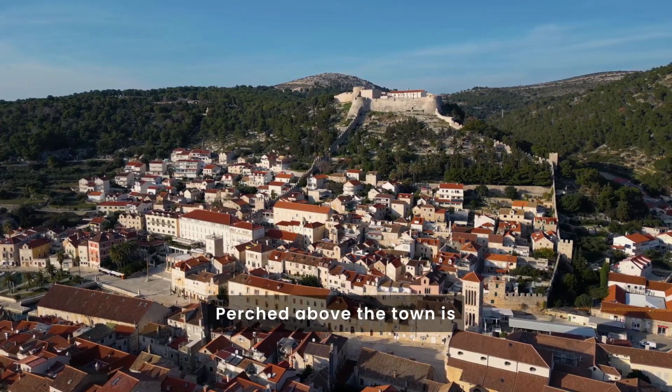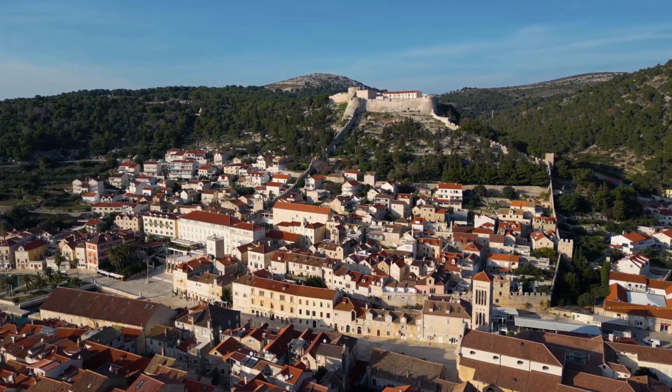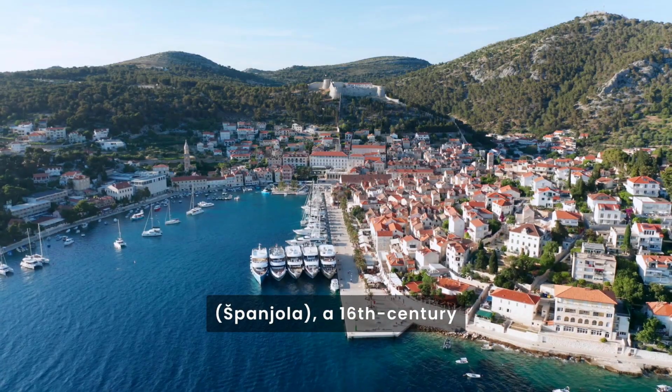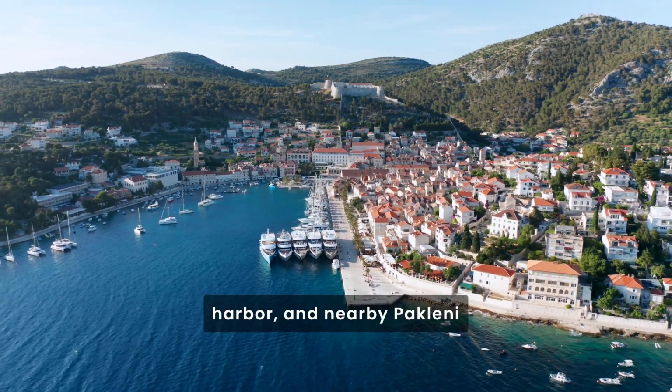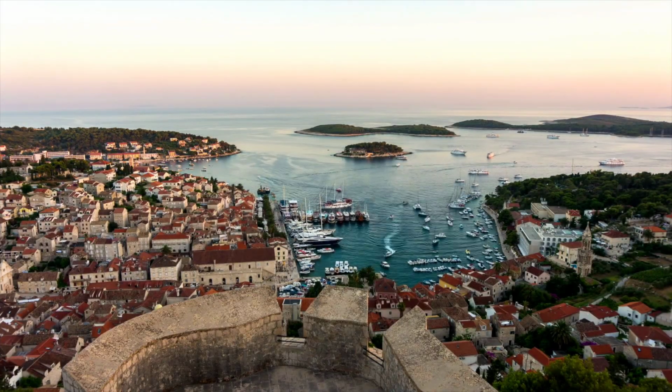Perched above the town is the Fortica Fortress Spanjola, a 16th century structure offering panoramic views of the town, harbor, and nearby Pakleni Islands.